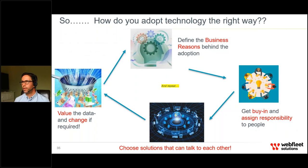So if I was going to summarize how to adopt technology, any technology, the right way, and this is purely my own thoughts on it, not got this from the internet anywhere, then this is how I'd recommend you do it. First of all, think about what the business reasons behind that technology adoption are.